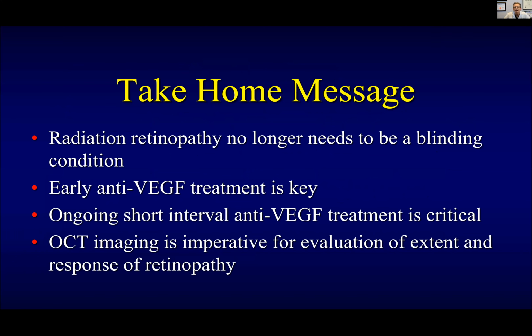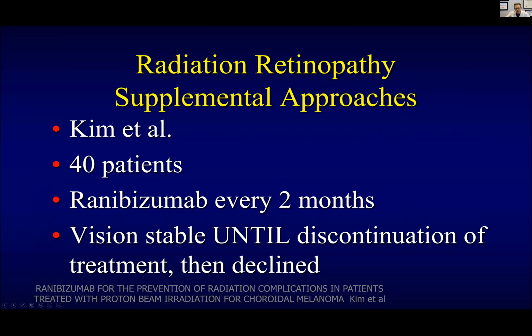Now, like anything else, you want support from other investigators. This is Dr. Ivana Kim at Mass Eye and Ear, and she looked at 40 patients and treated them with ranibizumab every 2 months, and they also did significantly better than patients that were not treated. This is Paul Finger's initial study, 14 patients, and he treated them after the plaque and every 4 weeks with bevacizumab, one of the three anti-VEGF agents. And he suggested that that not only delayed the development of radiation retinopathy, but it improved the outcome for the patients.